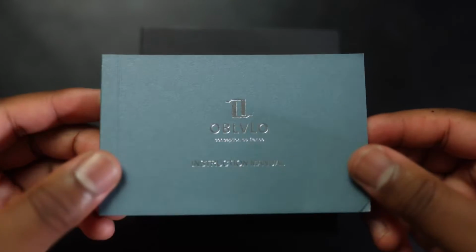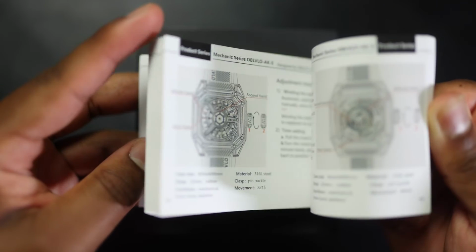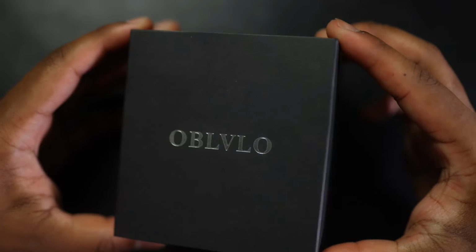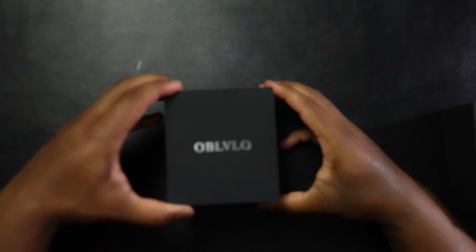Now, I won't bore you with information that you can easily read on their website yourself, but in summary, they claim to be a young, independent watch brand from France. Oblvlo advocates creating an elegant French lifestyle at a reasonable price, letting fashion and romance bloom on the wrist. Now, as much as the watch community hates China for some reason, I do like how transparent they are with the fact that their watches are designed in Paris and manufactured in China. On their website, they claim to use movements like the ETA in Switzerland and Citizen in Japan, whatever that means.